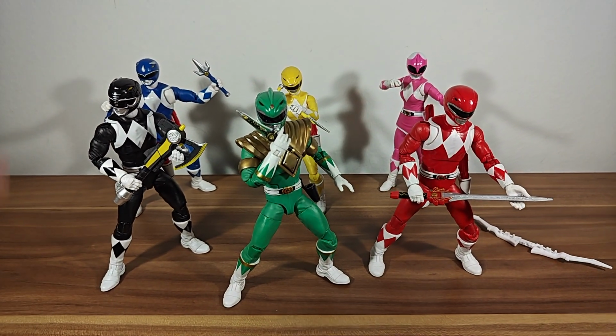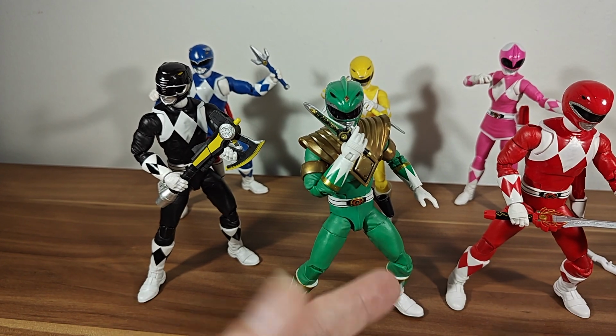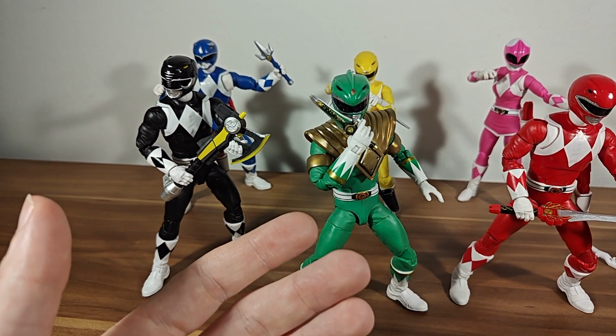And I think just having one accessory would have been cool. Like if they'd given Tommy the Sword of Power. You know, we have the Sword of Darkness already.